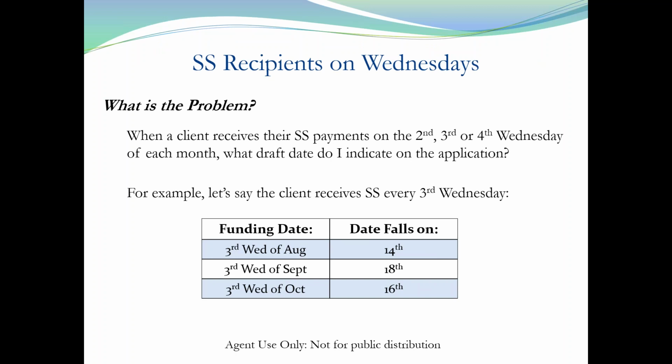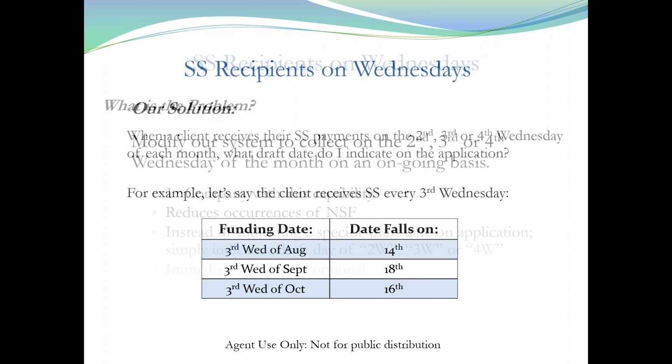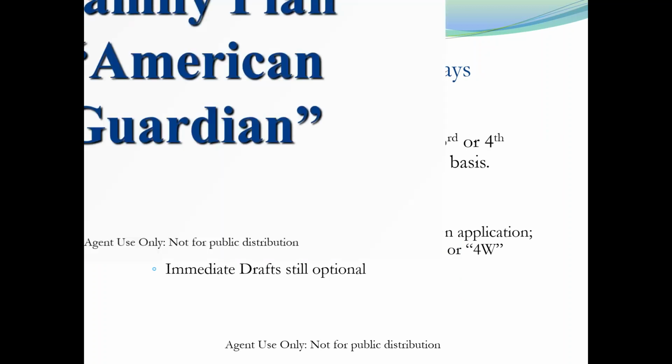What's cool about this is your Social Security is sent to people's accounts on the 2nd, 3rd, and 4th Wednesday of each month, so you can indicate that on your policy, on which day. That way, there's never going to be an insufficient fund. The 3rd Wednesday falls on a 14th. The 3rd Wednesday of like September ends on the 18th, so they're all different days. So when you indicate the first Wednesday, 2nd Wednesday, 3rd Wednesday, whatever it may be, that actual premium is going to be taken out the same day that their Social Security check hits their bank. So we've gone over that.